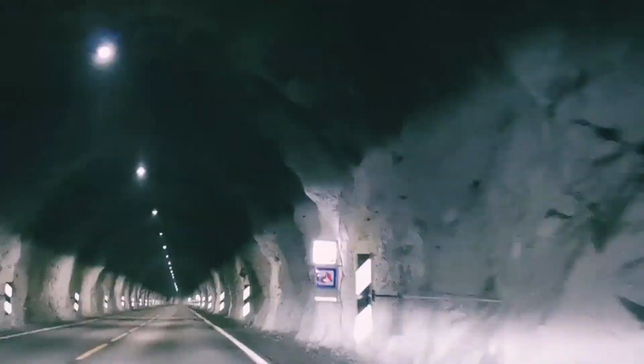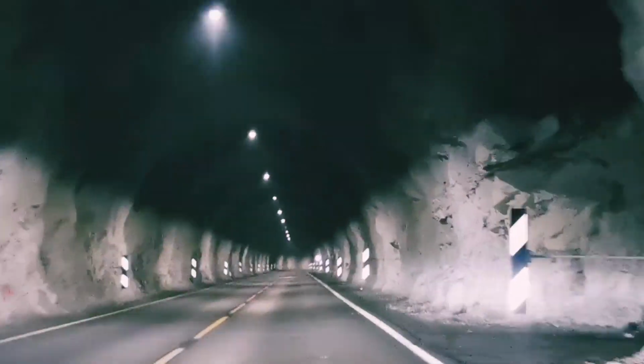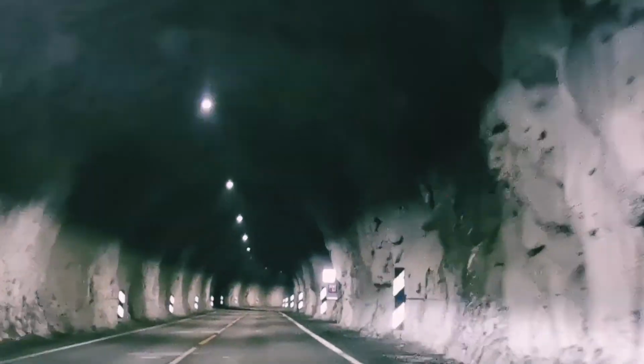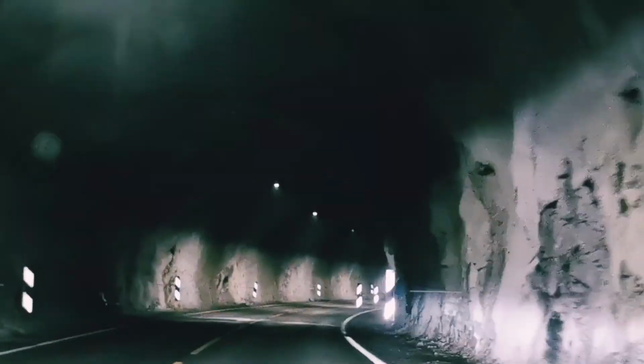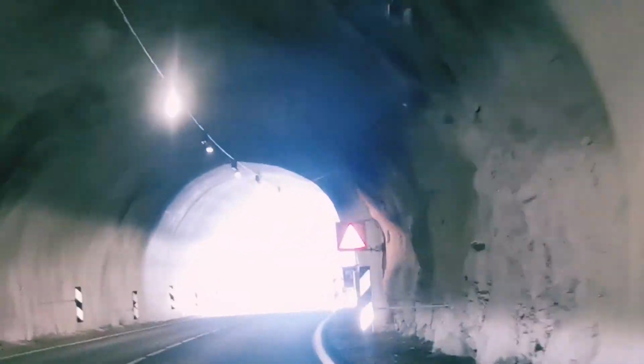The tunnel I'm talking about is the longest tunnel, the underwater tunnel, the first underwater tunnel in the world, which is built in Norway. That's the tunnel I'm talking about. It's really long, but it's super cool because there are two spots where they have lights everywhere. That's so cool. Wow, this tunnel is long. Yay, we're out!